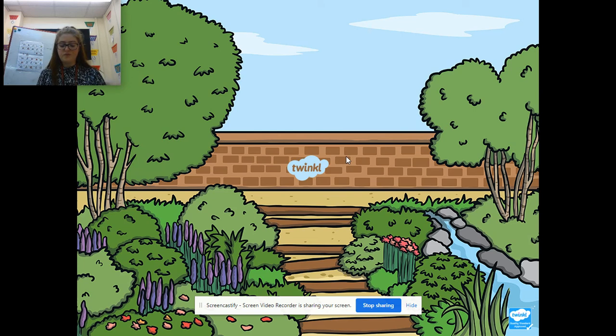Now, in your pack, you have got a little sheet like this. And it says, use the words below to finish the sentences. So you've got some sentences and then you've got a missing bit. And you need to pick the right one to put in here. And then you also need to write 3 things of what the plant needs. And you can also draw a picture as well. And remember to send a picture of your completed sheet to me on Seesaw as well. So I'd love to see your beautiful drawings of what plants need.